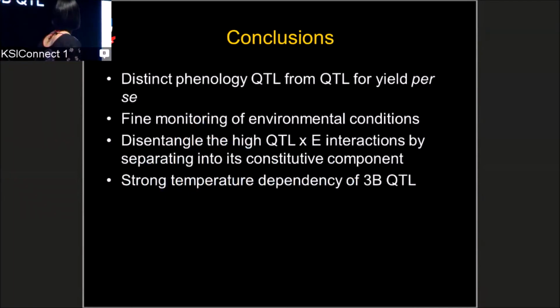Okay, so just to summarize, what we found very important is to monitor particularly the phenology when you do any yield study on a population. We also monitor the environmental conditions, because by quantifying them, we can understand better what triggers QTL expression. And what we found this way is that the QTL3B has a strong dependency on temperature.